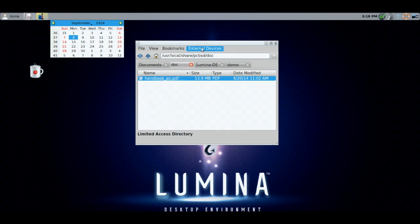And the external devices menu is if you plug in a USB drive and mount it through the PCBSD mount tray here, it would show up here in this little list. So again, you have quick links to any other devices or other things that you have connected to your system at that moment.